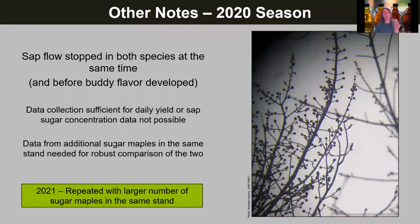Okay, so some other notes from that season. The sap flow stopped in both species at the same time. That was a year, and this can happen from time to time, where sap flow just ceases before buddy develops. So we didn't notice anything at all about red maples stopping earlier than sugar maples. And obviously we noted nothing about buddy flavor because it didn't develop in either species.